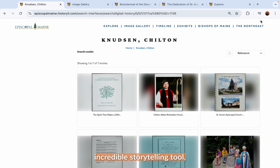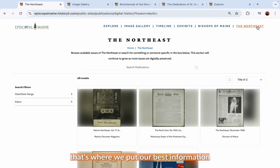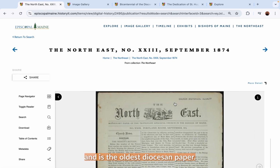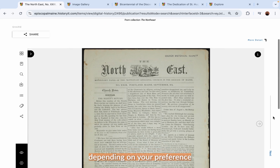Publications are an incredible storytelling tool, especially when made digitally accessible. If you think about it, that's where we put our best information and share the most important news with the most critical details. For the Diocese of Maine, that's their newsletter, The Northeast, which dates back to the 1800s and is the oldest diocesan paper. Our Publications Viewer in History IT's Odyssey preservation software can show a single or two-page spread depending on your preference or how the original was intended.